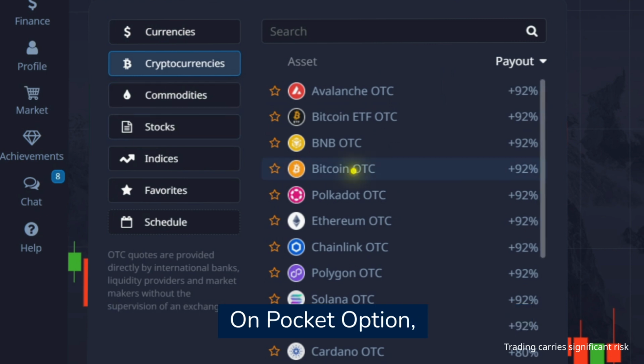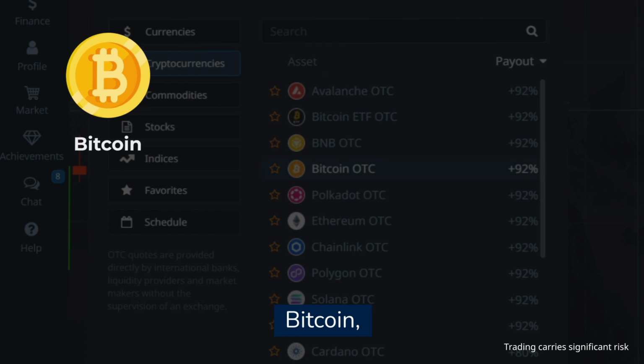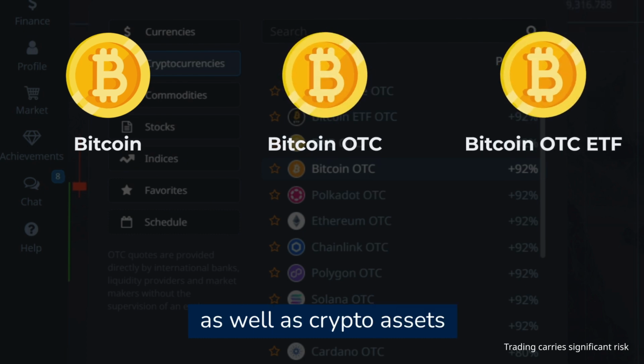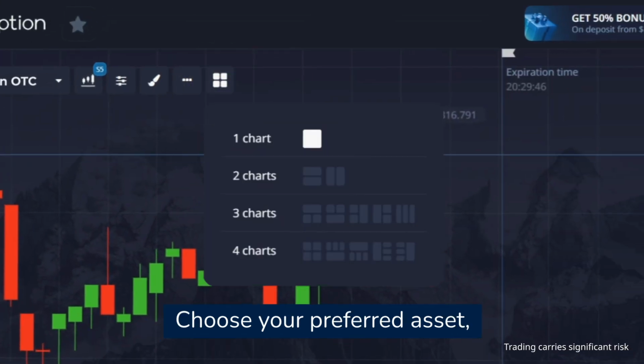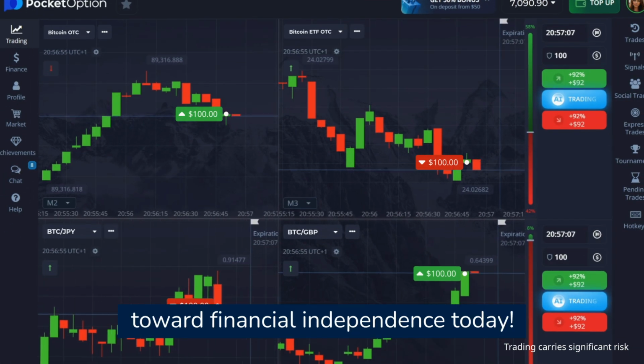On Pocket Option, you'll find a variety of Bitcoin-related assets: Bitcoin, Bitcoin OTC, Bitcoin OTC ETF, as well as crypto assets like BTC GBP and BTC JPY. Choose your preferred asset, open a trade, and start your journey toward financial independence today.